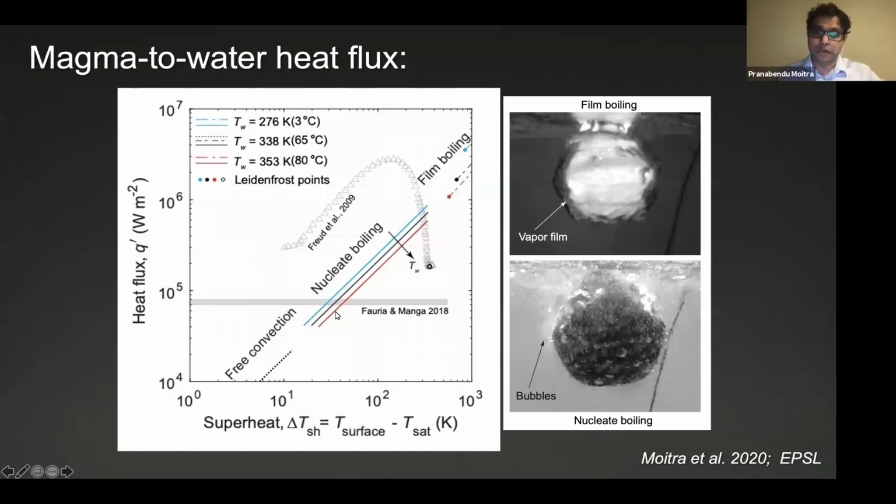And so here, overall, the heat flux increases as the surface temperature increases. And there are three distinct boiling regimes. One is film boiling, one is nucleate boiling, one is free convection. And there are also these Leidenfrost points. I will not have enough time to go into all the details, but the Leidenfrost point is where this vapor film breaks and numerous bubbles form at this interface. So those Leidenfrost temperatures are also higher compared to the ones that have been measured in other studies using metal.